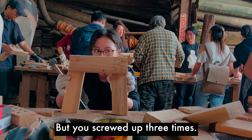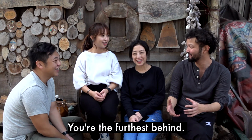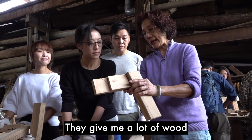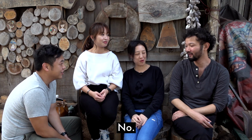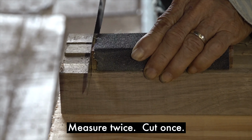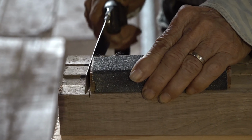But you screwed up 3 times, so you're like the furthest behind. Yeah, I think they are very nice. They give me a lot of food and let me try. So they're not charging you extra? No. What have you learned about carpentry? Measure twice, cut once. Right?